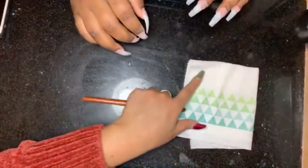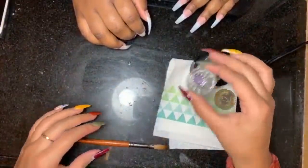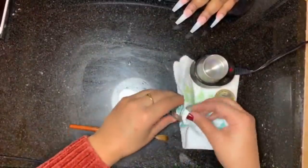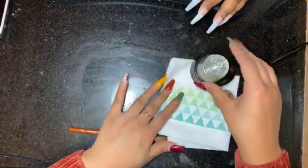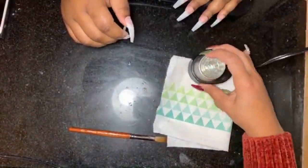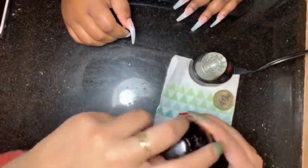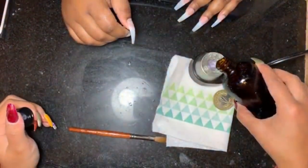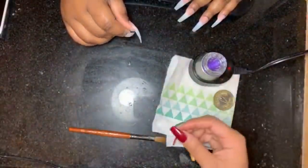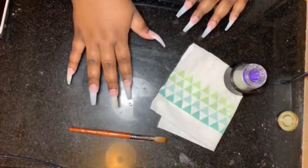Okay, so one new thing that I'm using is this monomer warmer. Once it starts getting a little bit cold, the monomer starts messing up. I don't even know how to explain it, but it just makes it a little bit harder to work with. I have this monomer warmer by OPI, and it was actually a gift from my teacher. I don't know if anybody has had that issue where your acrylic starts messing up whenever the temperature's low.